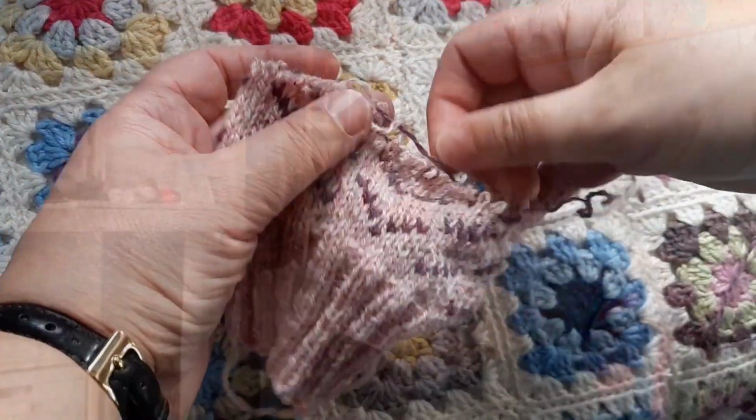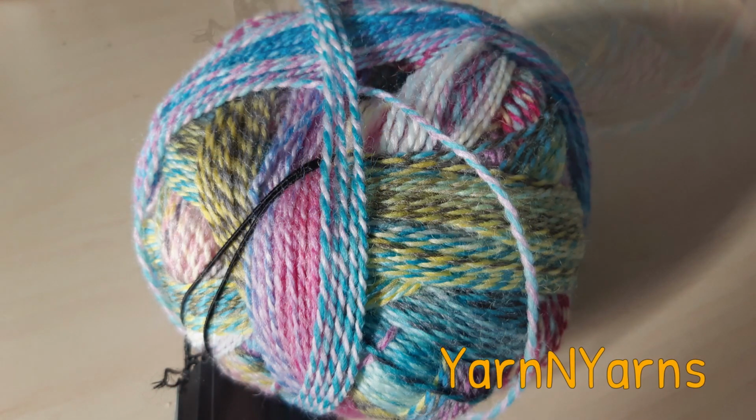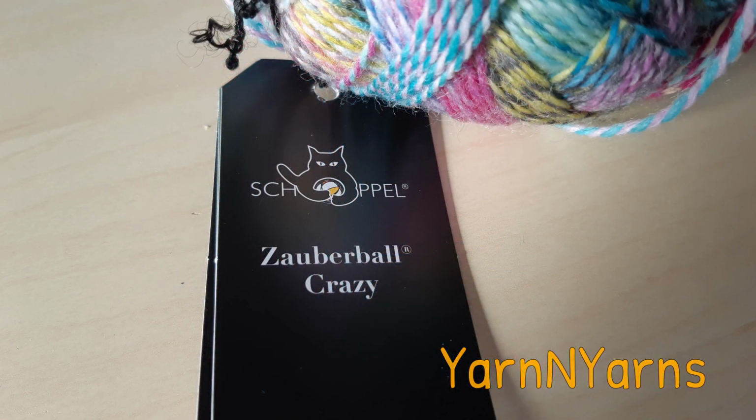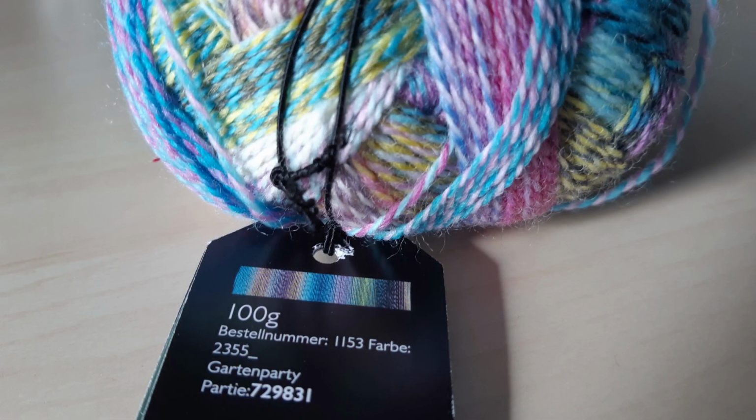So I've got a project not started yet, but which I'm going to cast on very soon using this beautiful sock yarn. And I bought this from the Yarn and Yarns online shop, which is run by the lovely Angela, who has a podcast I love watching. And she has a mystery sock yarn club, which you can just dip into when you want to. So I think this was the February one? I suppose it probably was. I'm not sure. Anyway, it's beautiful yarn.